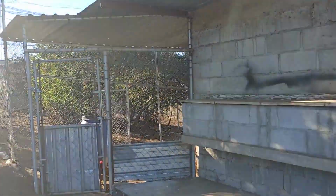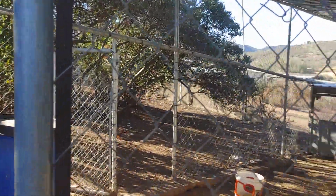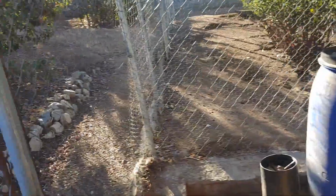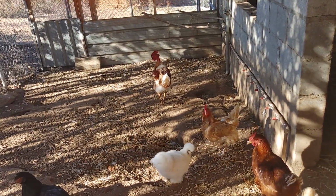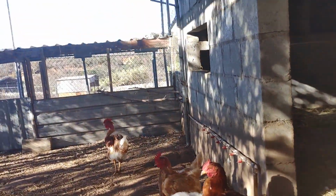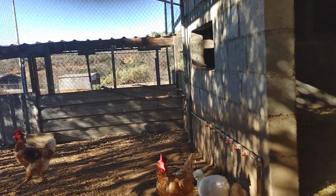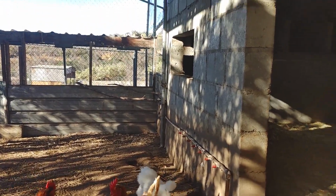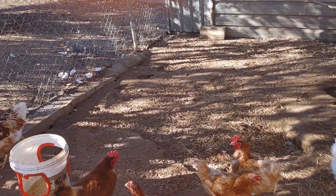Okay, so we got chickens over here. Let's go see the chickens. Hey guys, girls, excuse me. Oh, they need water. We'll do that right now. They actually have water through the pipes there, but I'm going to go ahead and fill their water up right now so you can see them. Hello, girls. You guys make any eggs today? Give them some water. Gotta have fresh water and food for the ladies.